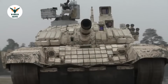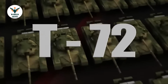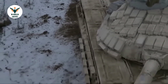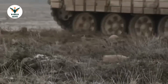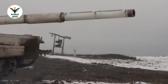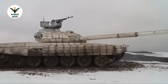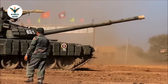The T-72 is a family of Soviet-Russian main battle tanks that first entered production in 1971. About 25,000 T-72 tanks have been built, and refurbishment has enabled many to remain in service for decades. The early T-72 versions are considered as second-generation main battle tanks. It was widely exported and saw service in 40 countries and in numerous conflicts. The T-72B3 version introduced in 2010 is considered a third-generation MBT.